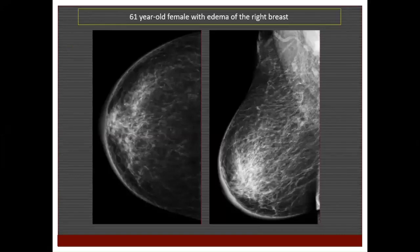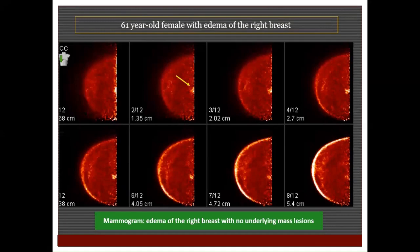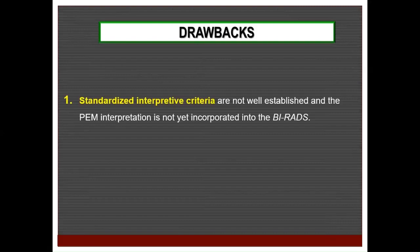This was another case. She had a diffuse edema pattern of the right breast. Her mammogram and ultrasound were reported as diffuse edema pattern with no underlying masses. She had an MRI at a place outside the department, and they reported it as normal. While doing her PEM, there was a deeply seated tiny mass lesion in the right breast, which was not apparent on other imaging modalities.